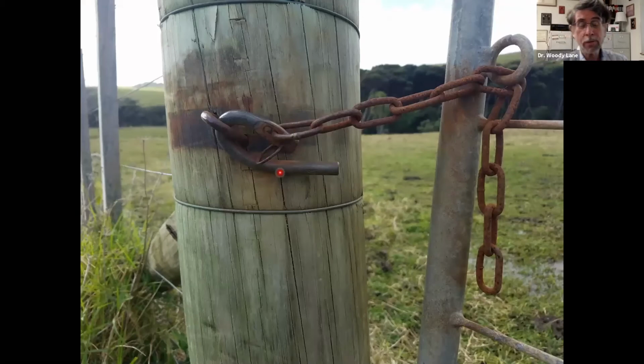I went around the North Island of New Zealand, drove about 1,800 miles, and probably 95% of all the gates that I saw, and I saw a lot of gates, all had this latch. I have them on my place. A lot of people I work with also have them.